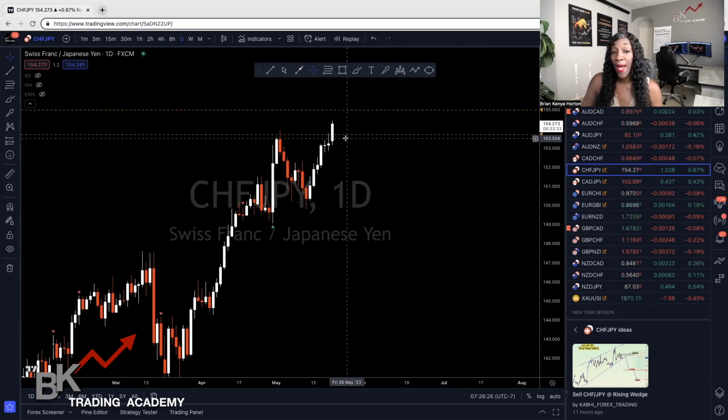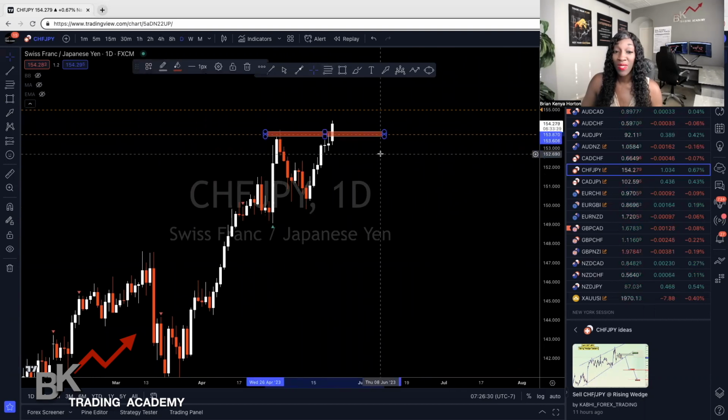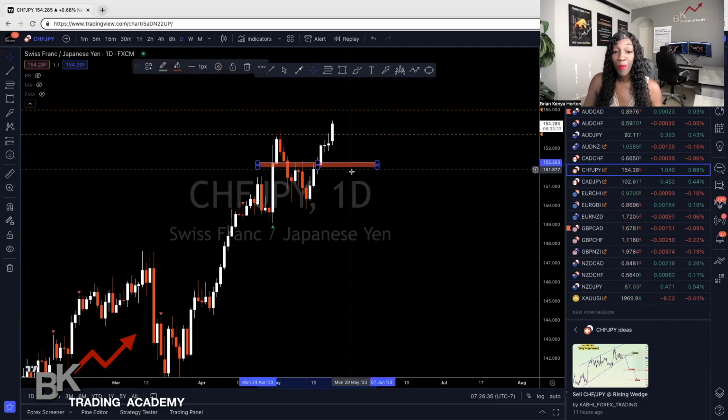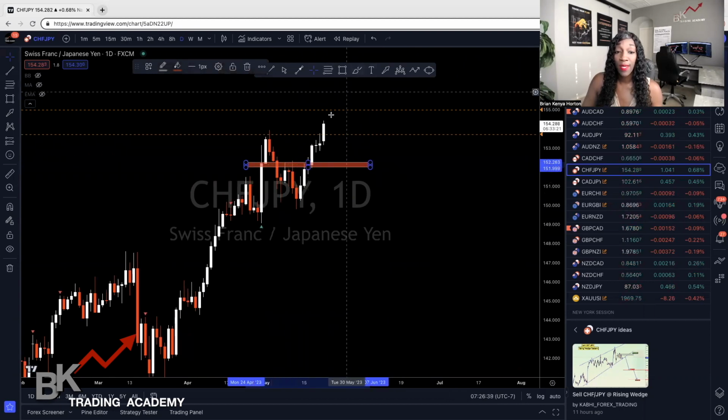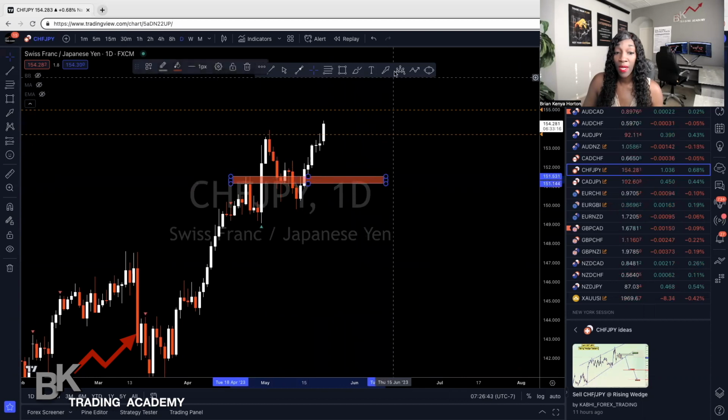I don't want to buy so high. For example, I'm not looking to buy from here. That's just me personally. I think what I will do is wait for the price to come back down, maybe a couple hundred pips or so. For example, you can see that this area, even this area, is attractive. This could be an area that becomes future support.